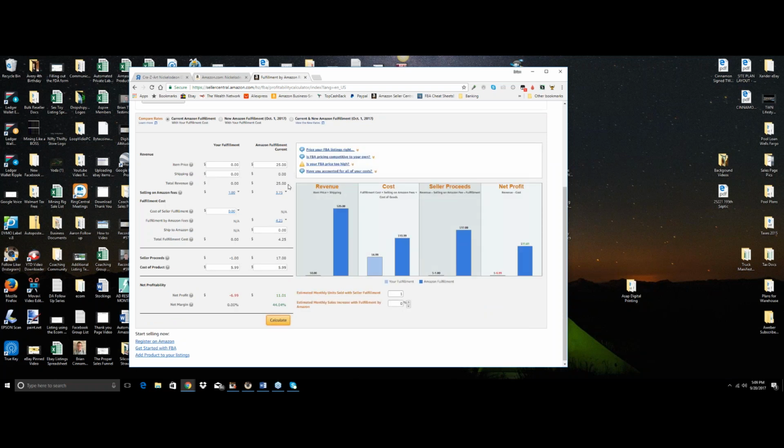So your Amazon total revenue, $25. Selling on Amazon fees is $3.75. Fulfillment by Amazon is $4.25. So the seller proceeds is $17 minus your cost of buying the item. Your profit is $11.01, right? 44% profit on this item. It tells you all the fees right here. Done deal. You buy it for $6, you profit $11.